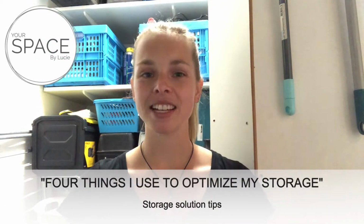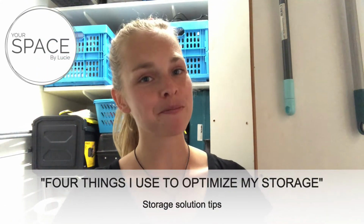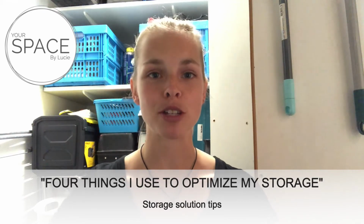Do you also have a really tiny storage space? I do, and I'm in one right now. I am a professional organizer in Amsterdam, and today I'm going to be sharing my storage tips of how to organize and make the maximum out of your tiny storage space so you can fit in as much as possible.